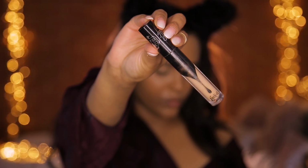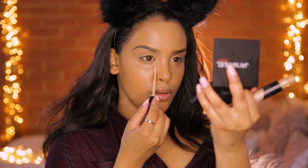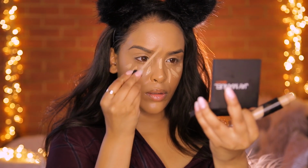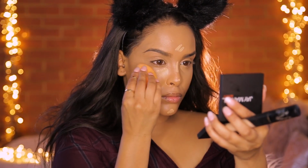Now for highlighter, because I do want to highlight a little bit underneath my eyes, it's going to be quite a smoky eye, so I do want a bit of brightness. So I'm going to be using the Kat Von D Lock It Concealer in the shade M25 Warm, and I'm going to be popping this on all the high points. This is a very pigmented concealer. Kat did really well, really pigmented, so you don't need a lot of it. I'm going to pop on a little bit, and then I'm just going to buff out using a damp beauty blender.